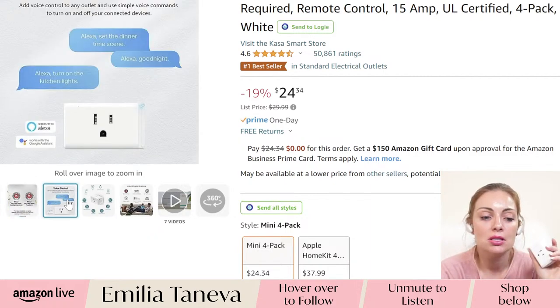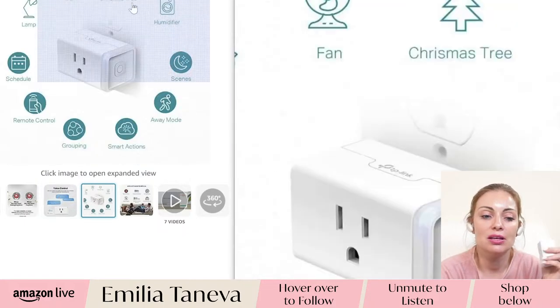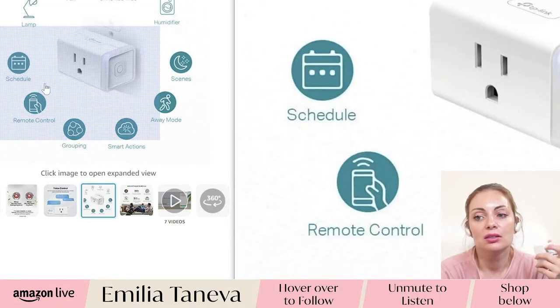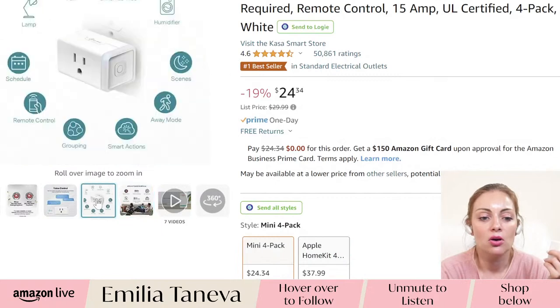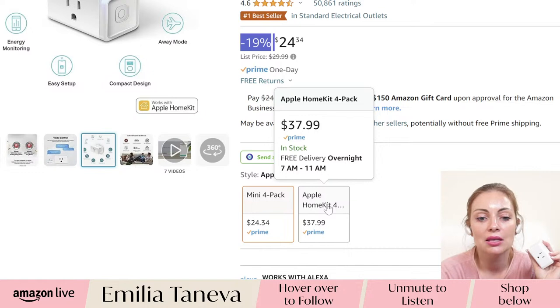You can synchronize it, and from there you can group the electronics, the different devices, and run them on schedule. You can turn them on and off from your phone, or control them with Alexa. 50,000 positive reviews. This is number one bestseller in standard electrical outlets. 19% discount. It's also available with Apple HomeKit.